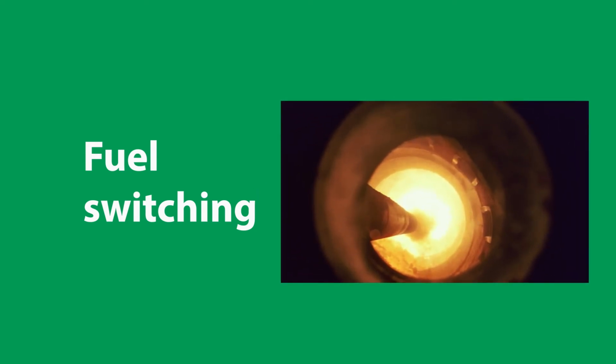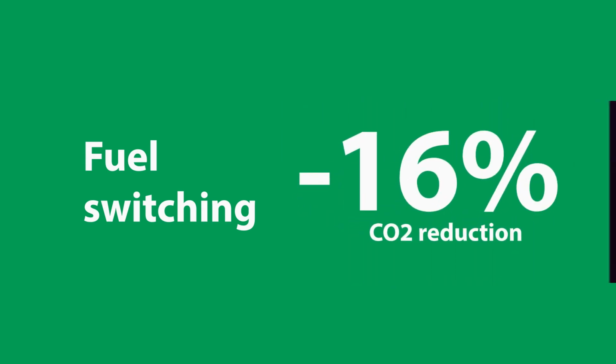Fuel, of course, is key on the road to net zero. There have already been big switches by UK cement producers. The model builds on this by assuming around 70% of the thermal input will be via waste biomass fuels. The overall result is a 16% reduction in CO2 emissions from 2018 to 2050.